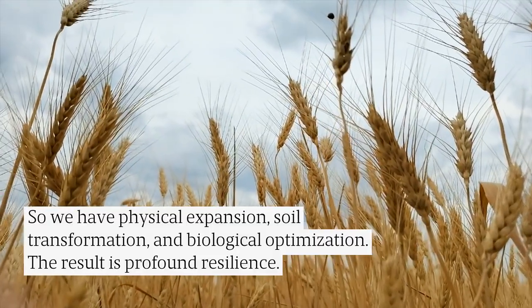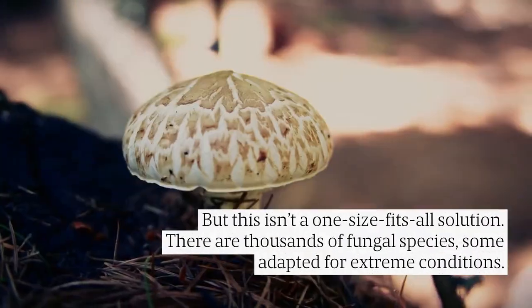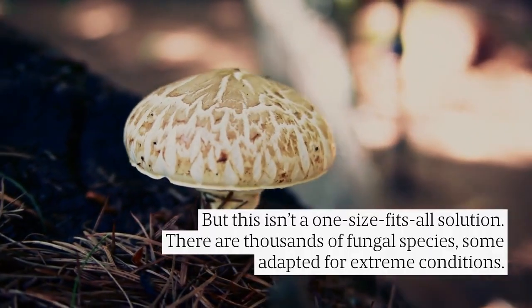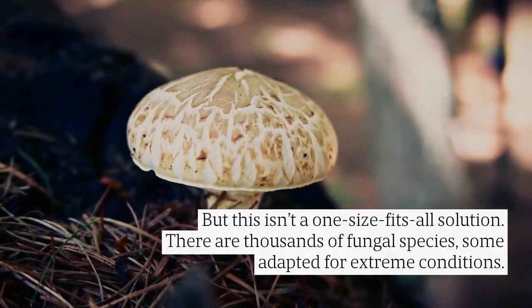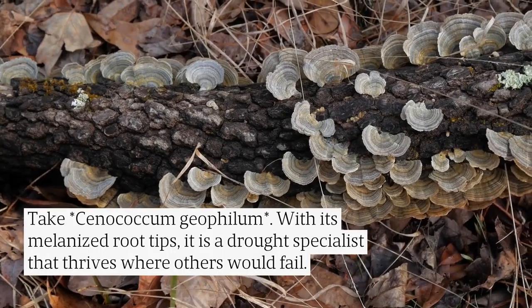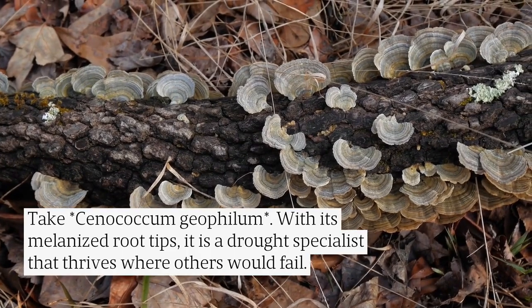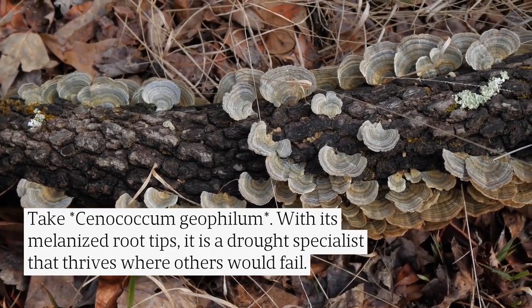The result is profound resilience. But this isn't a one-size-fits-all solution. There are thousands of fungal species, some adapted for extreme conditions. Take Cenococcum geophilum. With its melanized root tips, it is a drought specialist that thrives where others would fail.